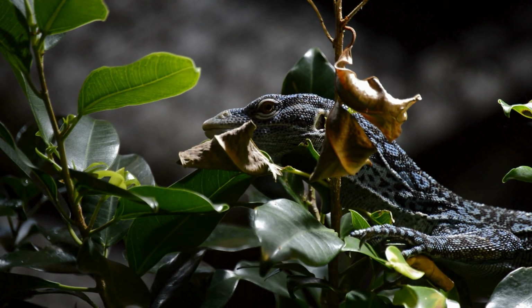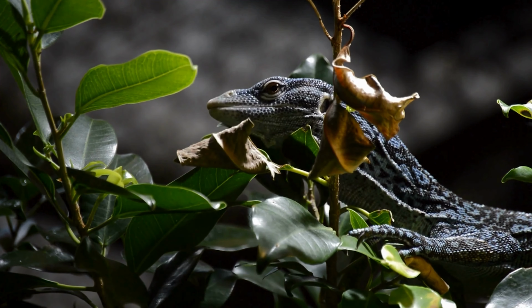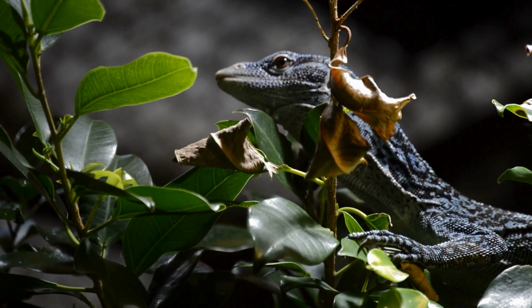64. Feeding ecology in different habitats. Monitor lizards showcase diverse feeding ecologies based on their habitats.